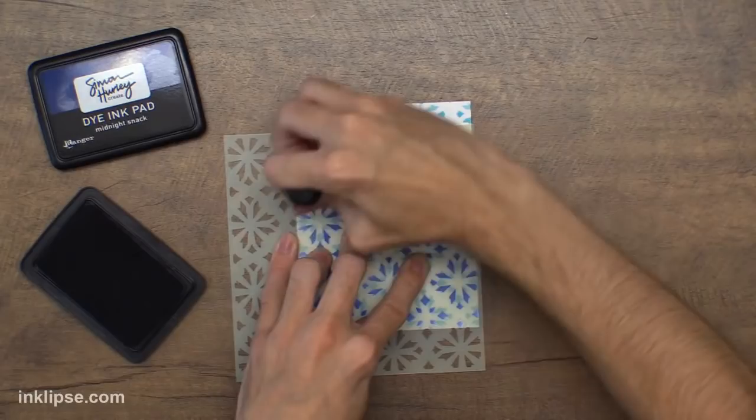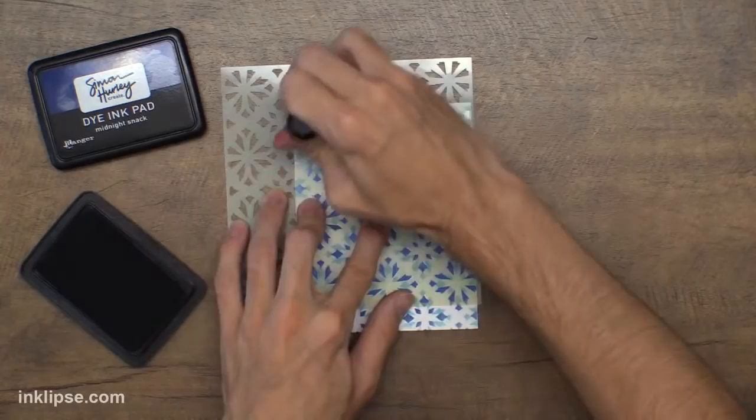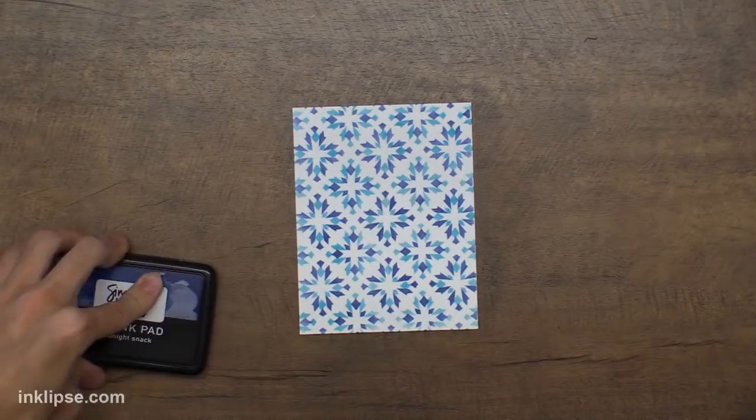Okay, so I'm just gonna take that, line it up right there with how it was already blended out. And I'm literally just going to continue the blending upwards. Oh, and look at that. So just so much fun. I love the look of this one.